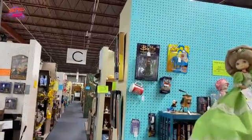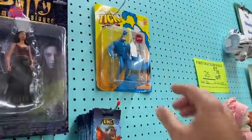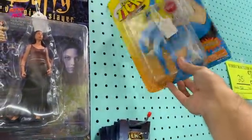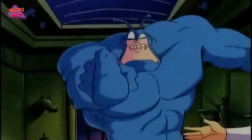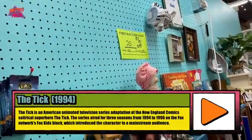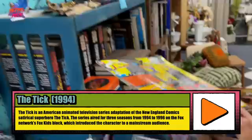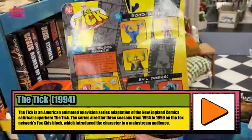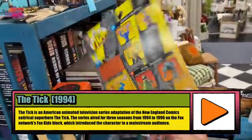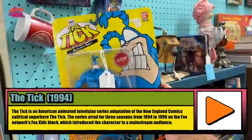Oh, look at the Tick figure. I have seen this before, and at 15, it's not a bad deal. It's not a bad deal. I say to you now, knock off all that evil! But 25% off is better. We're looking at just over 10 bucks for a brand new on-card Tick figure. You are getting bought, man.